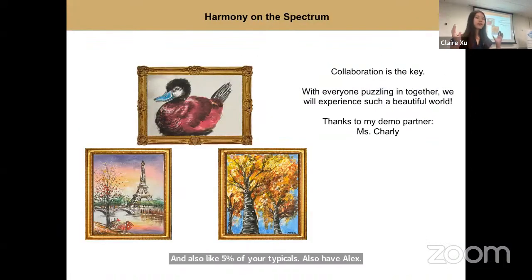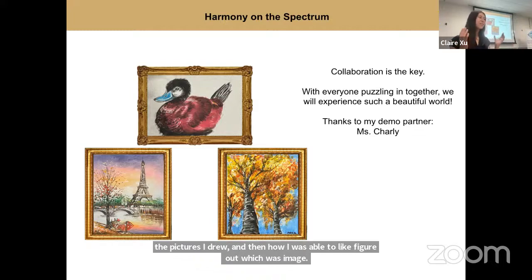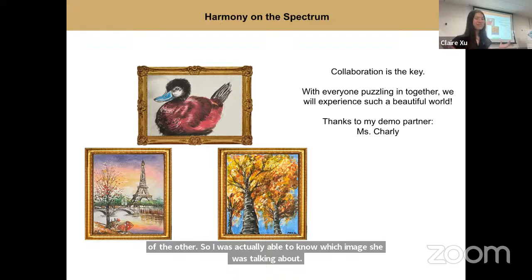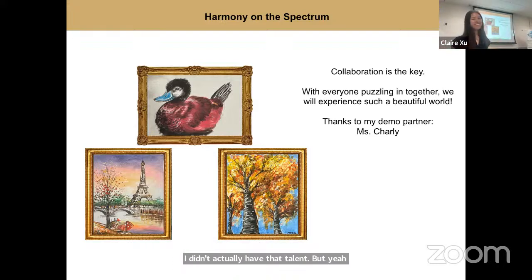Yeah, so going back to the pictures I drew, and how I was able to figure out which was the image, it was actually from the collaboration of one of our participants over here. So thank you so much to Miss Charlie for helping us here. I was able to identify the image because she was leaning on one side of the elbow or the other, so I was actually able to know which image she was talking about. I didn't actually have that talent, but I do have the talent to draw though.